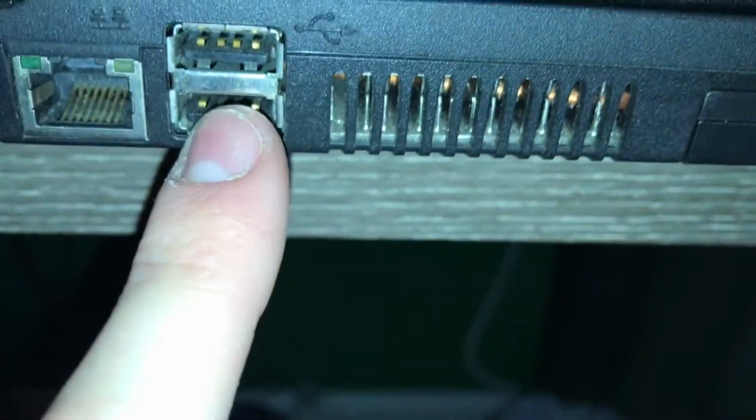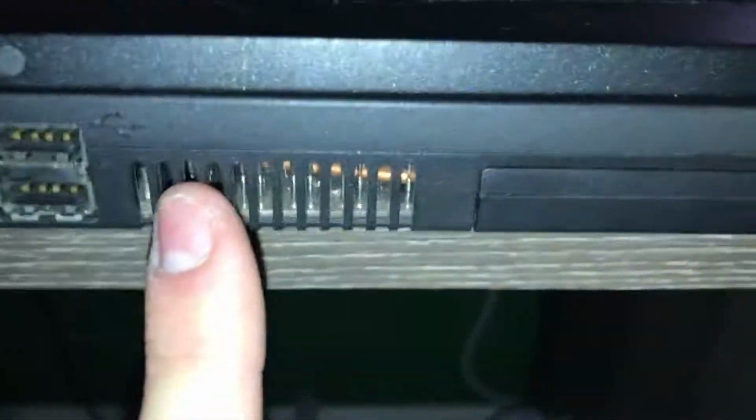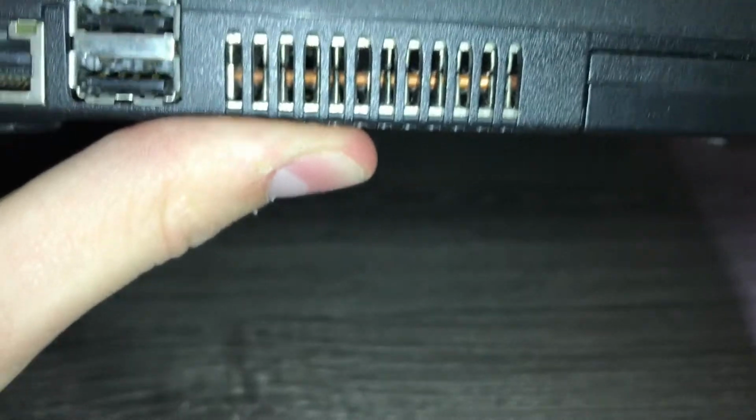Ethernet port, 2 USB ports. I'm gonna guess 1.1. They might be 2.0. If they are, that actually surprised me. We have ourselves a cooling vent with a little copper pipe in there, so my Pentium 3 must run fairly hot, especially for a laptop. We have our hard drive bay here, which I'll check out for what hard drive size that is, and we got our PC card slots here with little blanks in.